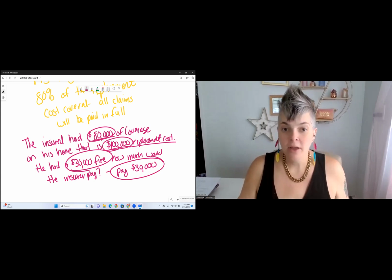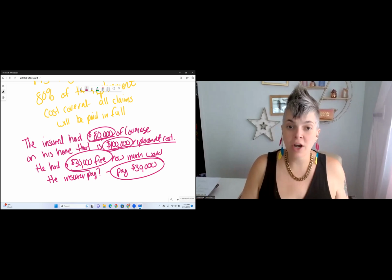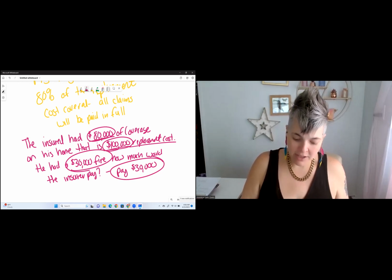There is no math that we need to do here, because as long as they're carrying at least 80%, then we're good with the math. There's nothing else we need to do. As long as they're carrying at least 80%, the full claim will be paid. We only do the coinsurance equation when they're carrying less than 80%. Okay. So keep in mind, you will not always be doing the coinsurance math.